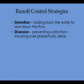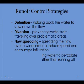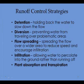So instead of letting it travel down your paved driveway right into the water or down the pathway into the lake, then divert it to go to a vegetated area. Flow spreading means instead of having a narrow channelized flow of water, to spread that over a wider area so it has a greater chance to infiltrate and slow down. We've already talked about the importance of infiltration and plant absorption and transpiration.